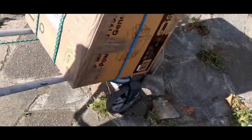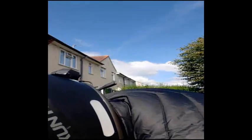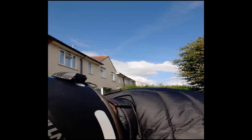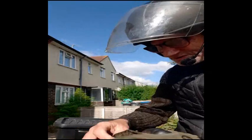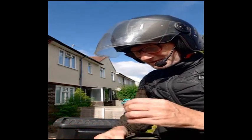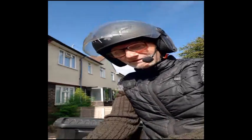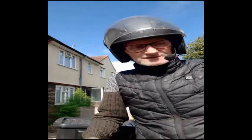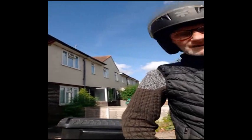So yeah, just getting my helmet on, and off we go. Okay. Right, let's go and see if I can get this parcel to the main post office in Croydon without too much hassle. It's going to be interesting, I must admit. I don't know what route to take, to be honest. Okay, I'm just trying to think what's the best route. I go straight up the high street.